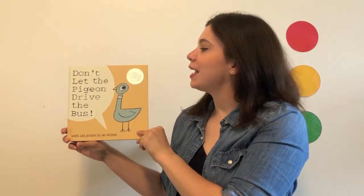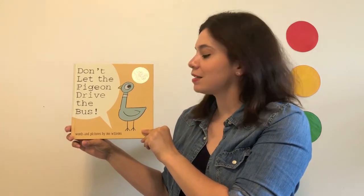Our next book today is Don't Let the Pigeon Drive the Bus, with words and pictures by Mo Willems.